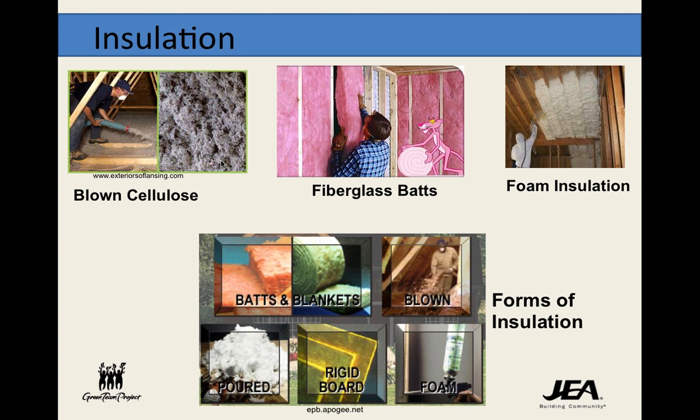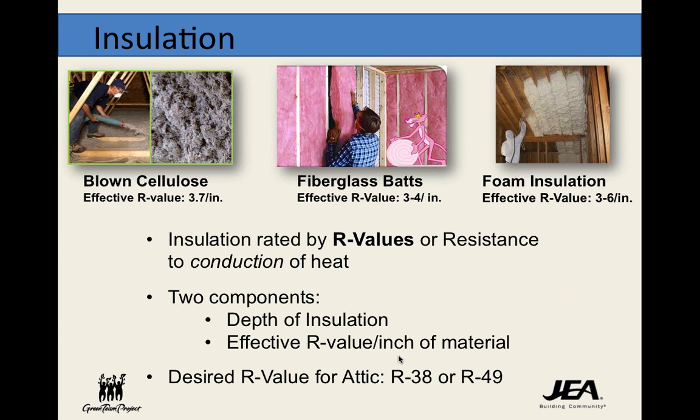For example, cellulose is pretty common, and that's basically just shredded-up newspaper. And then the commercials from the 90s, the Pink Panther, fiberglass. And then there's even foam insulation, where a technician comes in wearing what looks like a hazmat uniform and sprays in this foam insulation. There are two common types of foam insulation, open and closed, and we'll talk a little bit about those in just a moment. And then there are different forms, whether it's blown-in, batts, or rigid board. So insulation comes in many different types and forms.